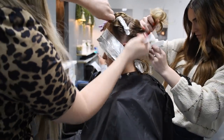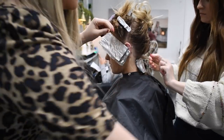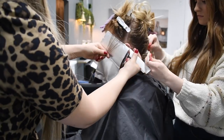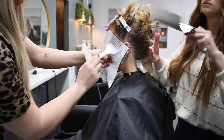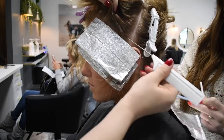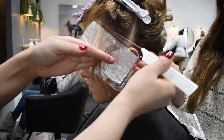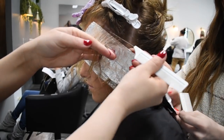We are using Fanola No Yellow Powder Lightener with 20 volume and Olaplex. I just want to state up front that my client is aware that her hair is damaged and she is aware that this process could damage it further, but we are going to be as safe and healthy as we can by using Olaplex and a lower volume developer and just watching the foils and making sure we pull them in time.